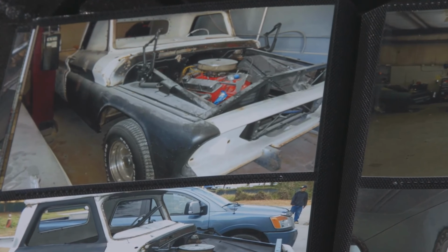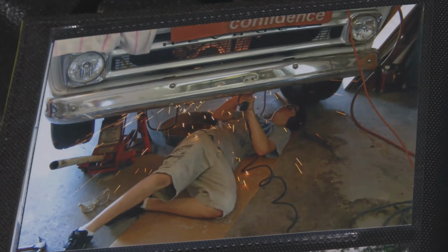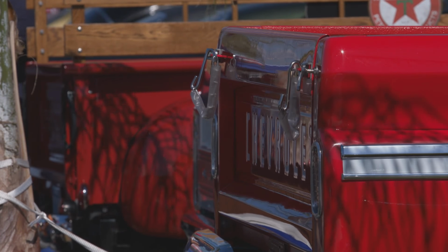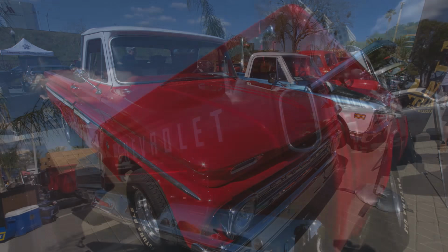So it was really cool to have that project with your sons. Yep, it was. I'm older, so I'd get them under the truck, and I'd just direct them on what they needed to do. And then of course my wife, she would always come out to the garage, and I'd make her either hold something, lift something, or go find me something.